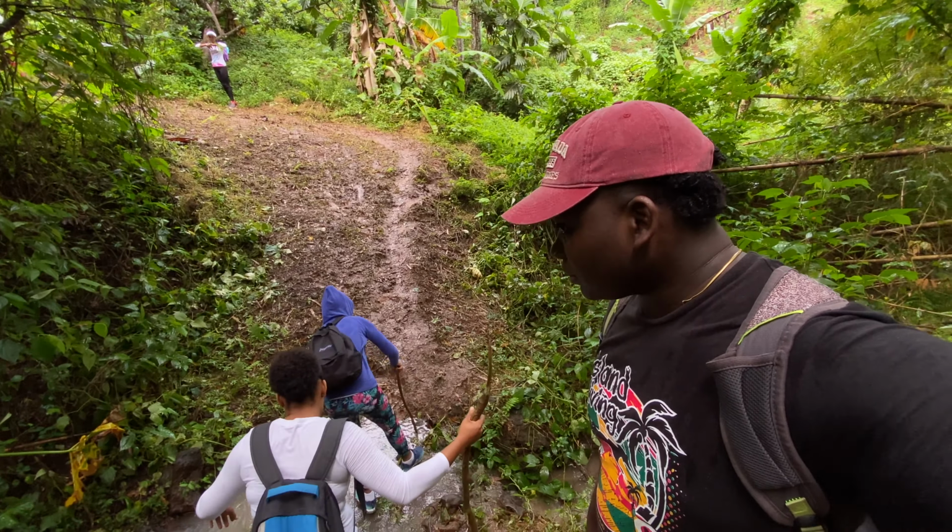We have a cherry tree here that is loaded, so we're just gonna get some vitamin C. Mind you, this is not stealing.